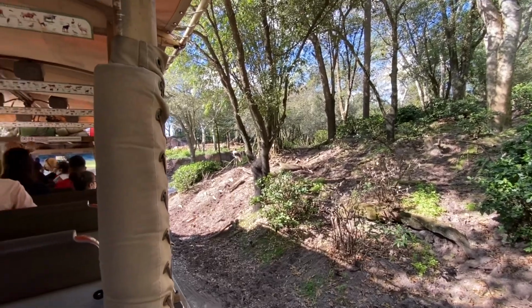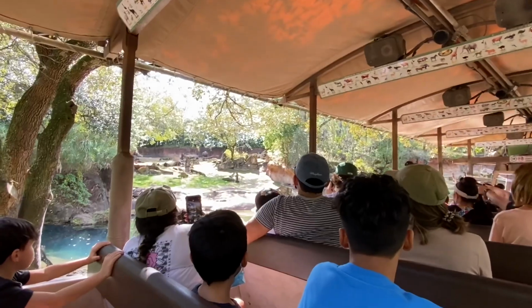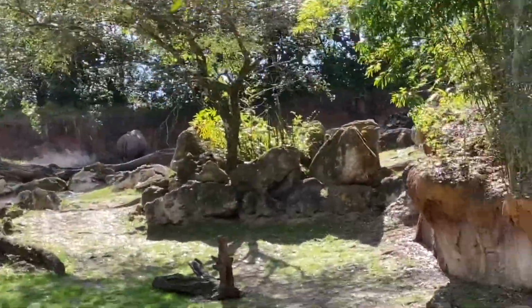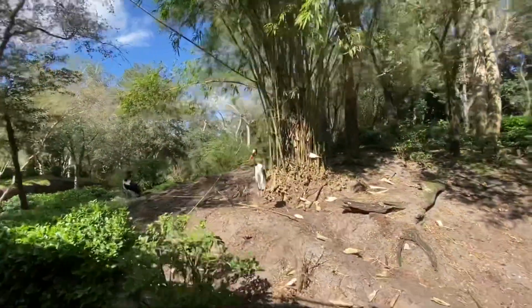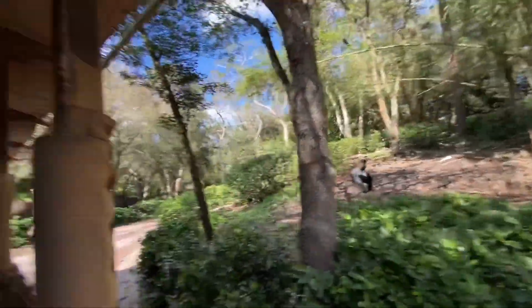But this black rhino can weigh around 3,000 pounds, but unfortunately though, there's only around 5,000 black rhinos left in the world. And this is because they're poached for their horns, which are made of keratin like your hair and fingernails. But keratin doesn't have any medical value to humans. There's also a second black rhino a little bit farther up here.